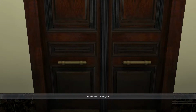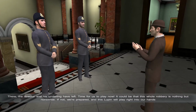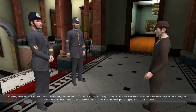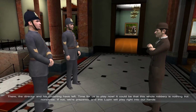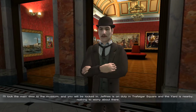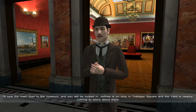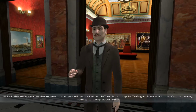Wait for tonight. There. The director and his underling have left. Time for us to play now. It could be that this whole robbery is nothing but nonsense. If not, we're prepared. And this Lupin will play right into our hands. I'll lock the main door to the museum, and you will be locked in. Jeffries is on duty in Trafalgar Square, and the yard is nearby. Nothing to worry about there.